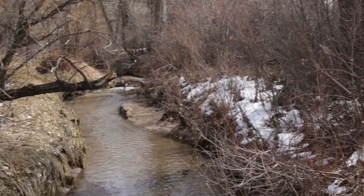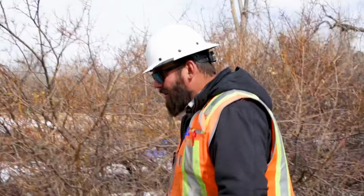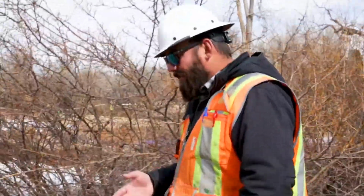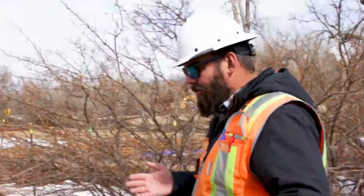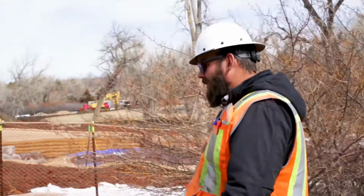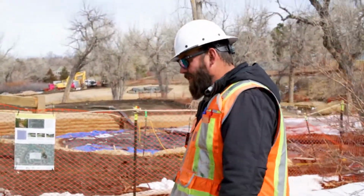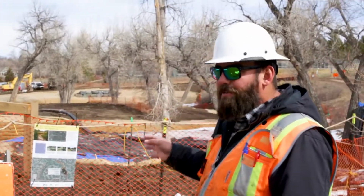On a project like this, we'll have about 2,500 to 3,000 yards of dirt that is excavated and replaced on site to shape the channel. Rock imported will probably be somewhere right around, I think it's 2,500 tons of 3-foot boulders, and then about 800 tons of M-rock, and a little bit less on the VTC side. But that is what stabilizes the channel bottom.